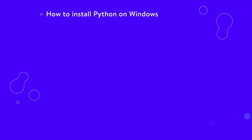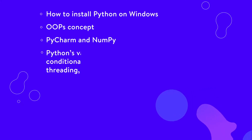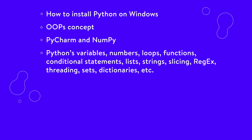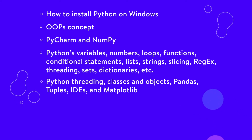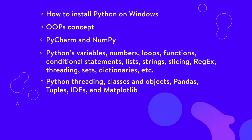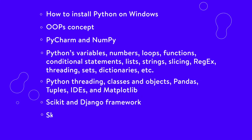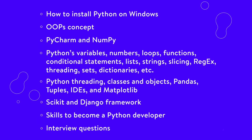In this course, you'll learn how to install Python on Windows, OOP's concept, PyCharm and NumPy, Python's variables, numbers, loops, functions, conditional statements, lists, strings, slicing, regex, threading, sets, dictionaries, and more. Python threading, classes and objects, pandas, tuples, IDEs, and matplotlib. Scikit and Django framework, skills to become a Python developer, and interview questions.